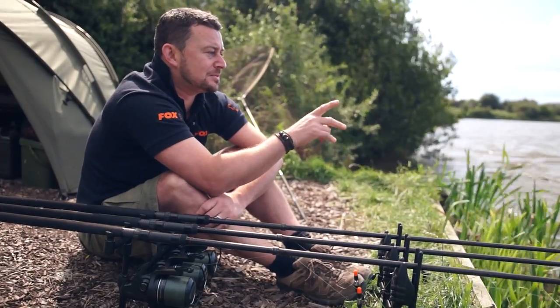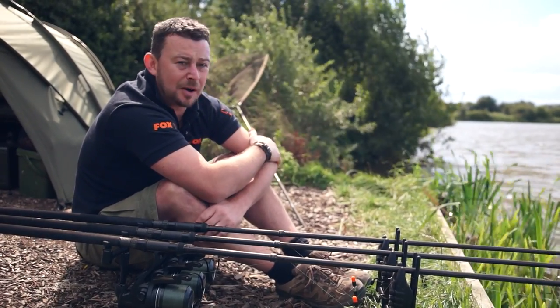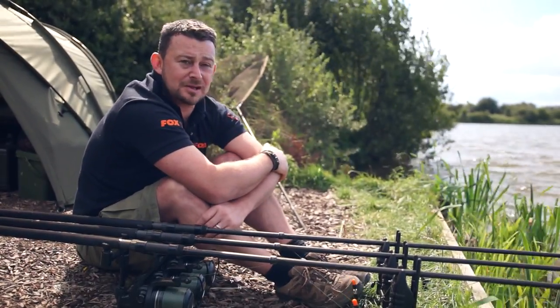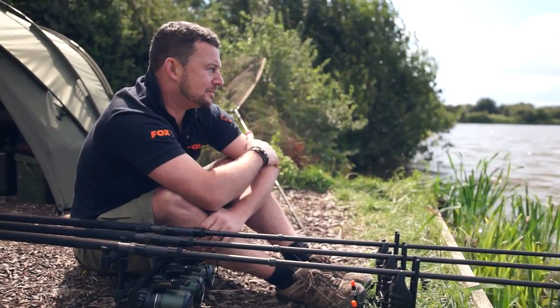I had two rods on that spot, the little hinge stiff rig that you've seen me use before, and the bottom bait. It was the bottom bait that went. It's hard to assess whether the bottom bait was the key or the pop-up, but on this occasion last night, the bottom bait didn't do any harm, obviously, because I caught on it. So I've stuck with that tactic.